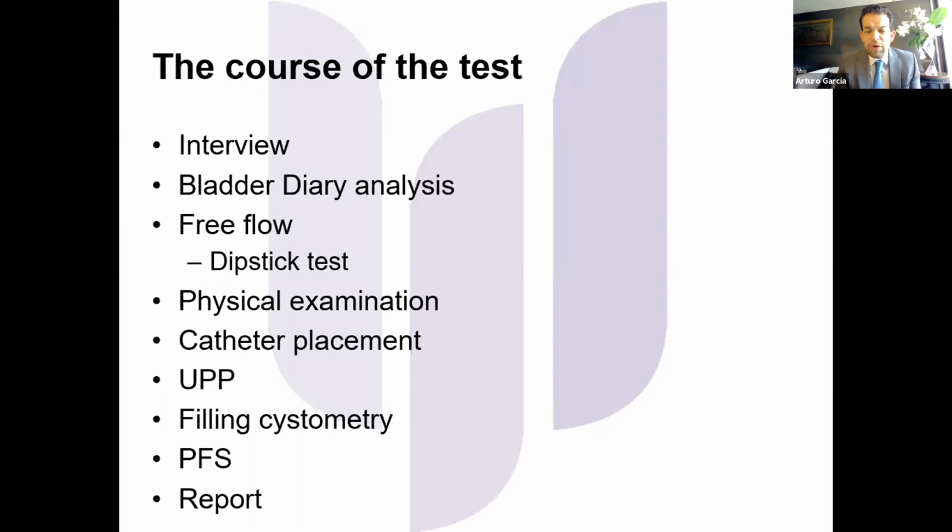After the free flow, we do a physical examination, and this is mainly to look at prolapse, to look at neurological signs, to look at the anal tone, to look at any physical abnormalities that might change the diagnosis we find at the end of the test. Then we do the catheter placement. Then we do the urethral pressure profilometry.